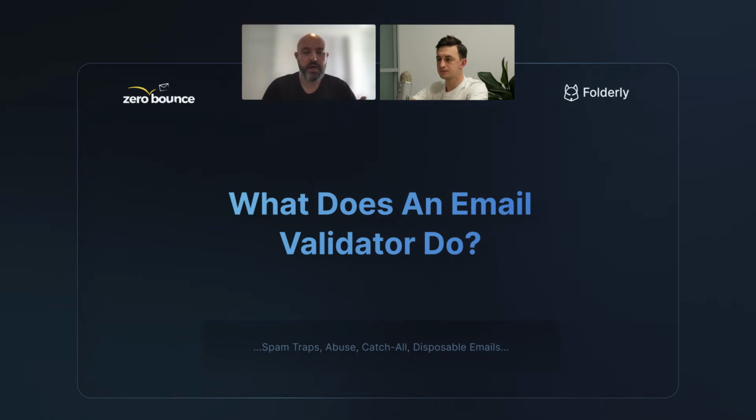We have some terms on the bottom here that you may or may not be familiar with, but spam traps. These are very problematic email addresses. And these email addresses do exist, so technically they are valid. But as a company like ZeroBounce, we will identify a spam trap. A spam trap is an email address in an inbox that exists, and if you send to it, you will automatically be blacklisted immediately. No questions asked. No, hey, how did you find us?